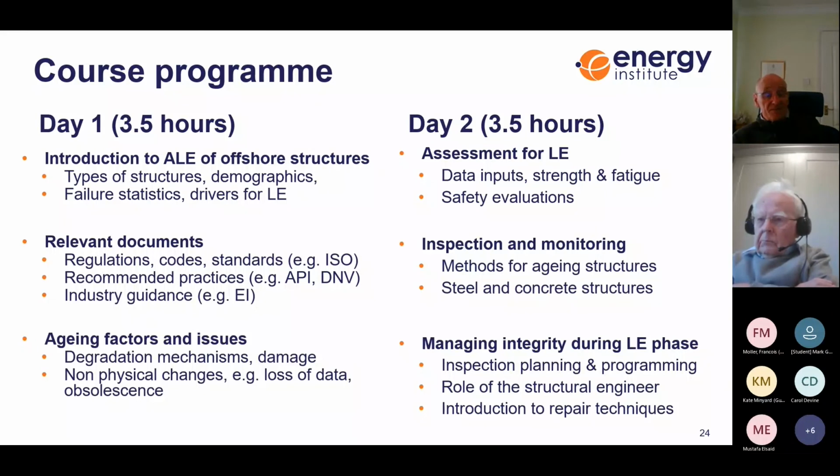The third part of the course, the end of the first day, discusses the different degradation mechanisms and types of damage, and the causes, and where these might be found, and what the implications might be. Things like weld toe cracks of tubular joints, how these might be repaired, rates of crack growth, and so on.